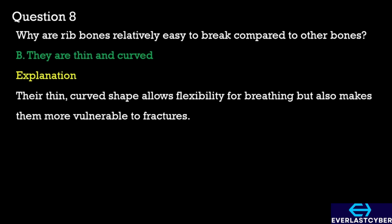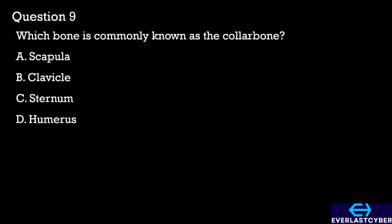Their thin curved shape allows for flexibility during breathing, but it also makes them more vulnerable to fractures. Question 9. Which bone is commonly known as the collarbone? A. Scapula, B. Clavicle, C. Sternum, D. Humerus.